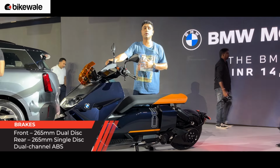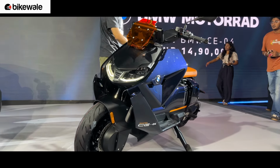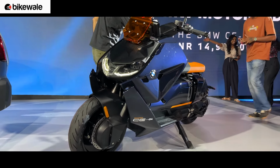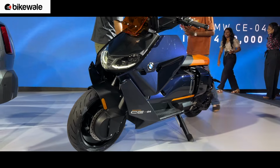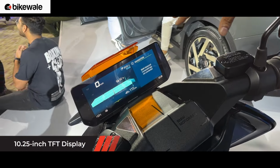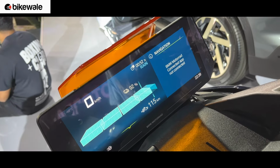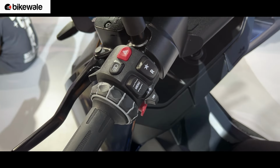Speaking of electronics, you've got ride modes. There's Eco, there's Rain, and there's Road mode. You also get ABS Pro, but that comes as an option. Let's quickly bring you to the screen now. Some very big 10.25-inch TFT display. Looks very crisp. Again, we expect this in a BMW, and this is what it looks like. If you look at all the switches, again, it reminds you of other BMW motorcycles.